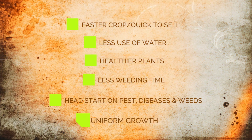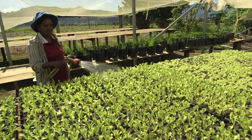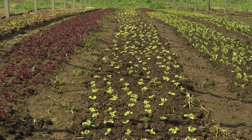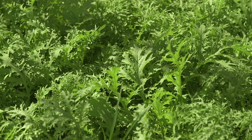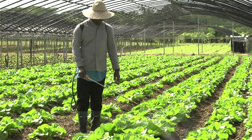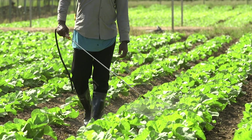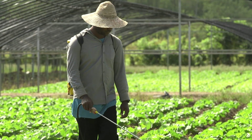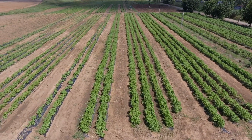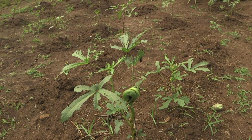And finally, you will have uniform growth in the field. Seedlings that come out of a nursery are generally uniform in size, and therefore the crop that is planted in the ground is uniform. Uniformity in the field allows the farmers to carry out practices such as fertilizing and spraying consistently. This uniformity is in contrast to crops grown from direct seeding and bare-rooted transplants, which often have missing plants or stunted plants.